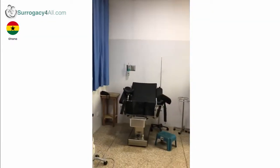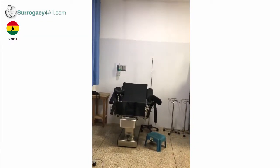Okay, this is the delivery room? Yes. Tell us what this is. This is where babies are delivered? No, this is the normal delivery room, where normal deliveries happen.